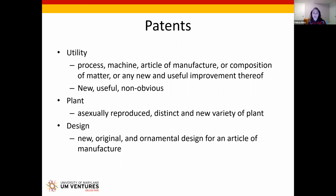And how we respond to those sorts of rejections is by saying, yeah, well, it really wasn't obvious because it took 10 years of research, or we got really unexpected results. This functions so much better, faster, stronger than anybody else previously predicted, or even these references teach away from the result that you end up getting. So that's probably what we spend the most time trying to convince the patent office, that the inventions we're filing on are not obvious over what others have done before.